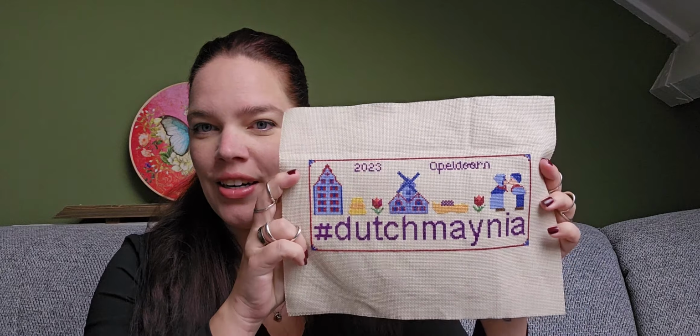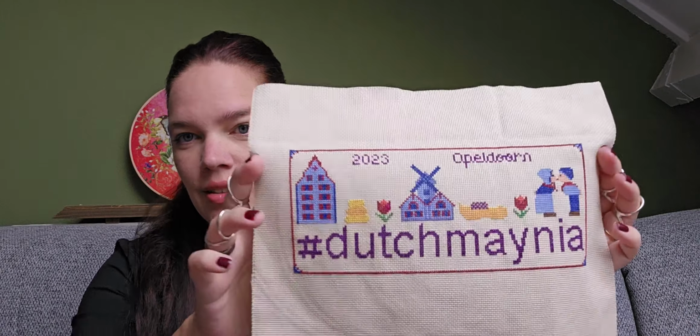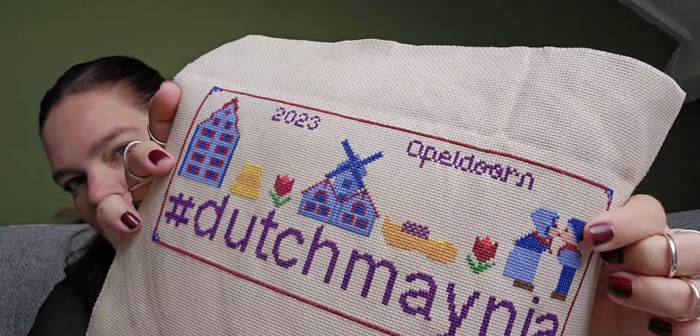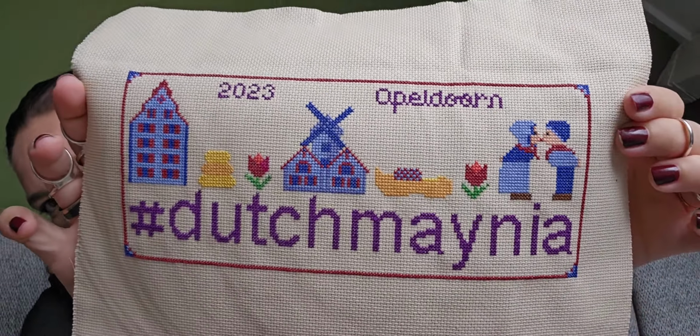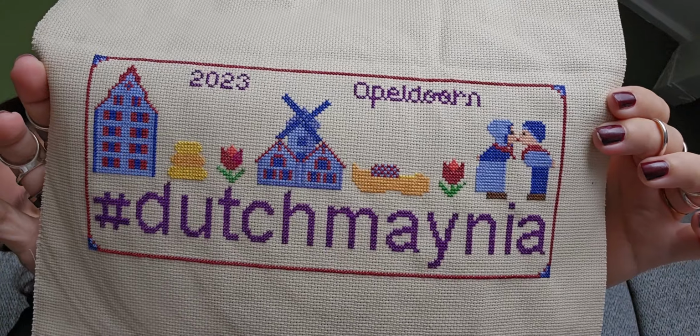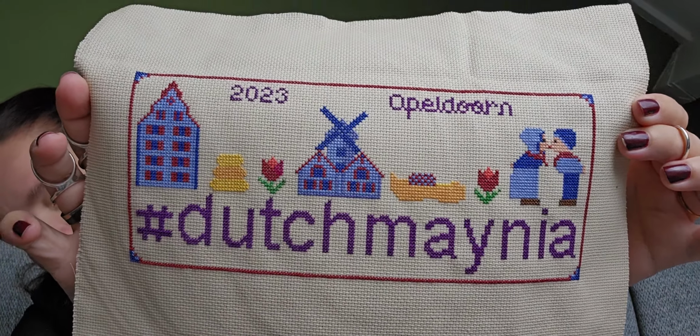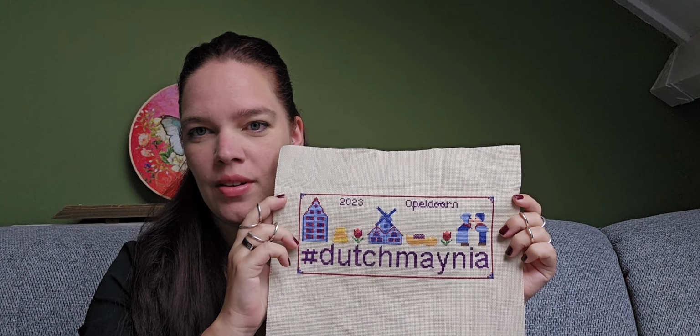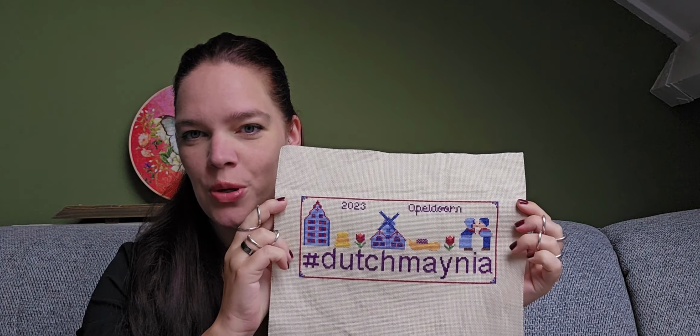So let me show you. I didn't iron it, but here is my Dutch Mania. I added the purple, I added a second yellow, the green, and I changed up some things. I made them brighter. I added a skin color, and it's so cute. Yeah, I really like it. It's much more vibrant and much more me.